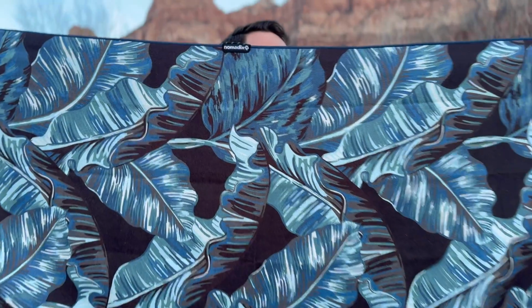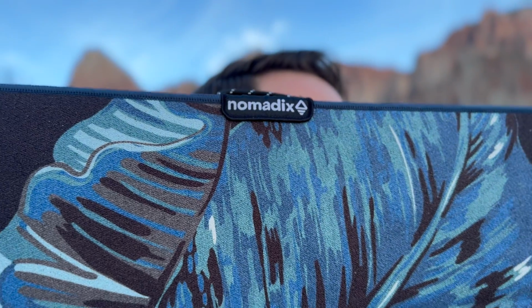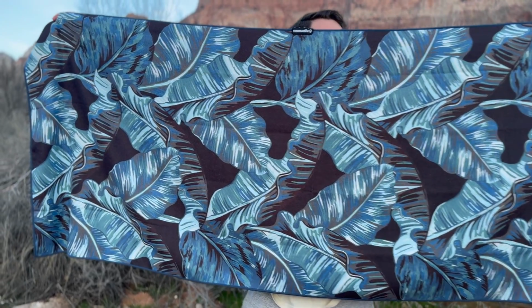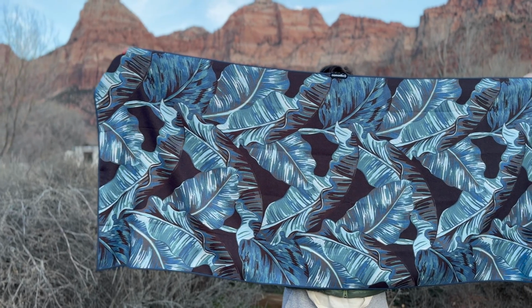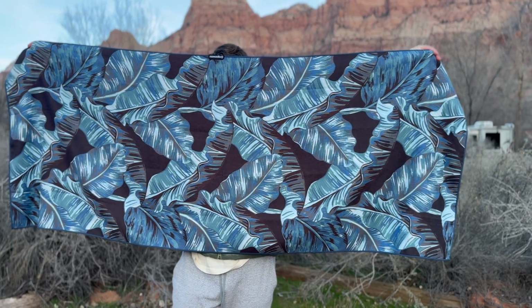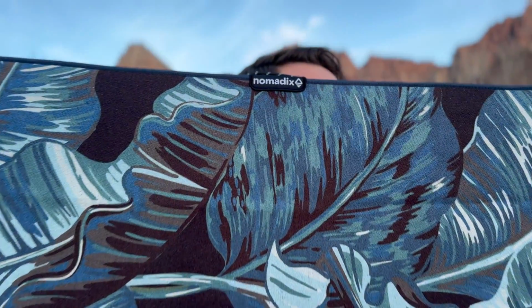So this one is the original Nomadix towel. It can absorb 4 times its weight in water and it's 4 times faster drying than the traditional cotton terry towels. This original towel was designed to be so durable and versatile you literally only ever need one. They're super absorbent, they quick dry, they're sand resistant if you want to take it to the beach, and they're pet hair resistant. And fun fact, one original towel equals 30 plastic bottles.